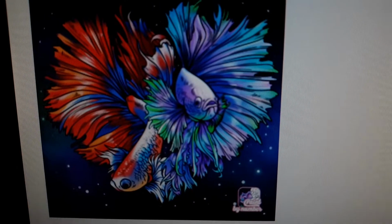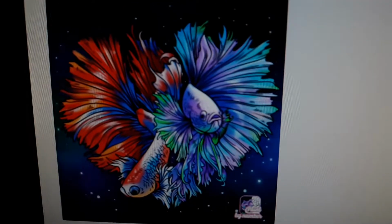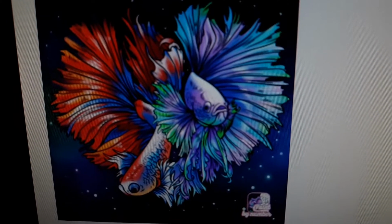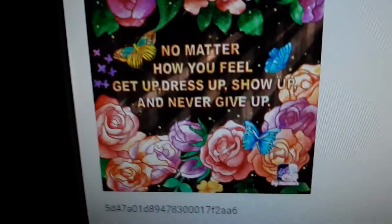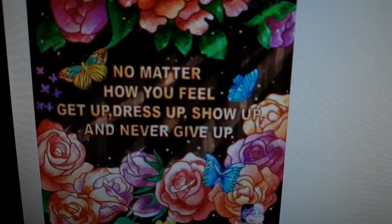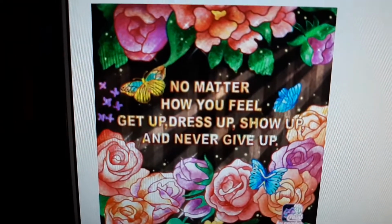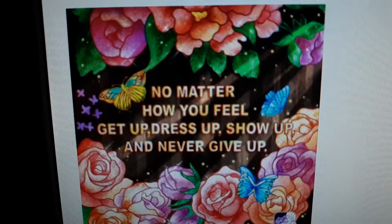I thought these fish were pretty cool. If you know, they're in the shape of a heart. That is too cool. I believe in this one right here. This one pretty much says it all right there. If you made it this far, check out that saying. I love that saying.